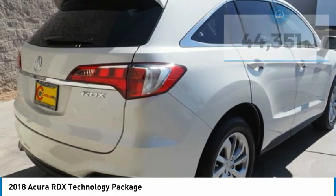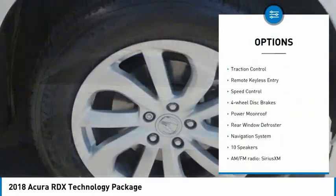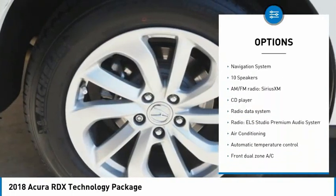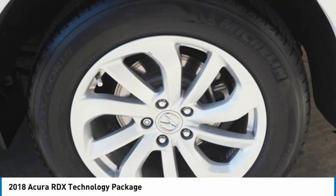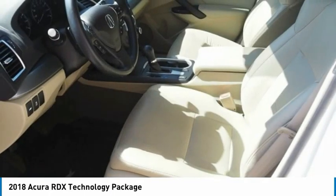Here are some of this vehicle's great options: electronic stability control, alloy wheels, power lift gate, brake assist, traction control, remote keyless entry, speed control, four-wheel disc brakes, power moonroof, rear window defroster. Come see the car for yourself.